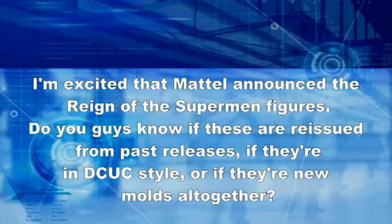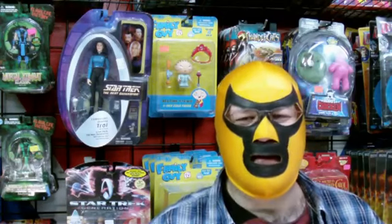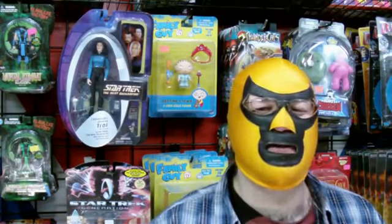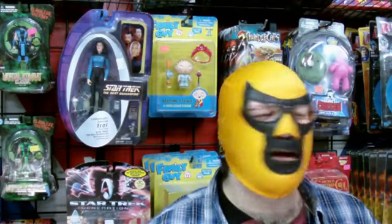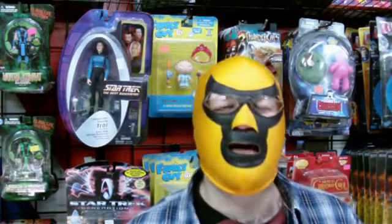We do have a question, this one from Jman1380. He says, I'm excited Mattel announced the Reign of Superman figures. Do you guys know if these are reissued from past releases, if they're in DC Universe Classic style, or if they're new molds altogether? Well, it's kind of funny, this set. This set was actually announced on Entertainment Earth. I'm trying to think what the other one, Big Bad Toy Store, I believe, had a listing for it. They announced them by putting up the listings and putting them for sale. I think Urban Collector had some listings up for them as well.